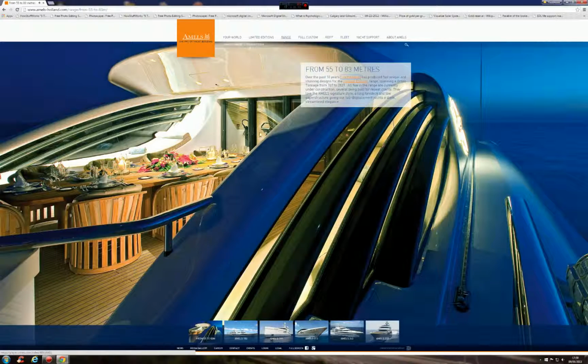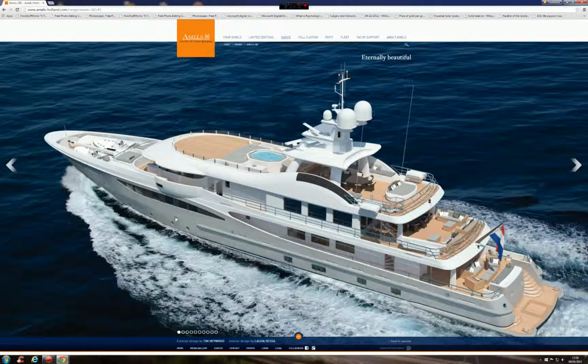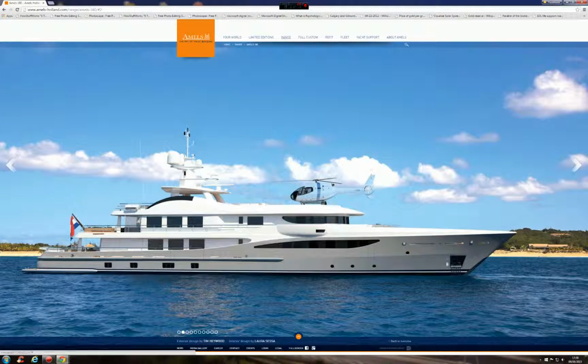No, I'm not going to show you that. It'd take too long, and this video will stretch out longer than it needs to be. But let's just see. That one. As you can see, Amels are more streamlined. That looks alright. That must be a helicopter landing pad. Touch and go helicopter. Yep. As you can see, they're more lower streamlined than the other yachts. That's an Amels feature.